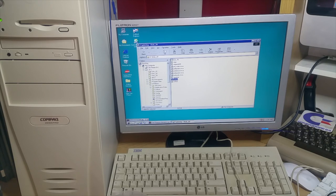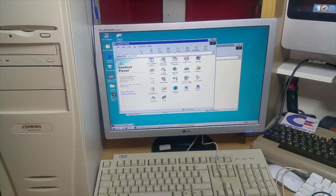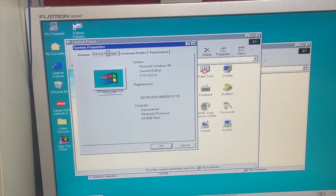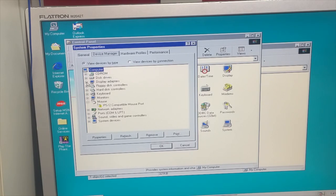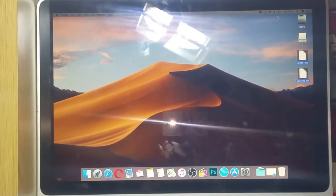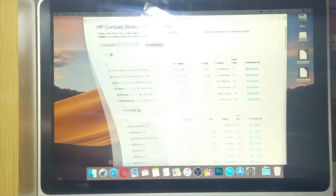What kind of stuff do we have in here? So the control panel. Right. System. I remember it all now. Hardware, performance, device manager, CD-ROM, display, mouse, Service Logic 5436 PCI. Okay. Alright. Well, I'm going to have to see if I can find the drivers for that. Let's have a quick nosy up on the old iMac. Where are we? Right, that's the ones we've just been doing.